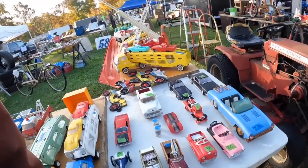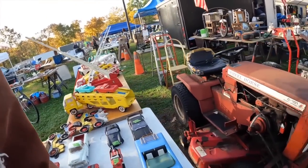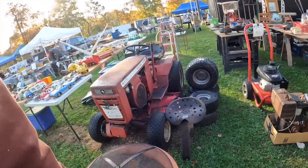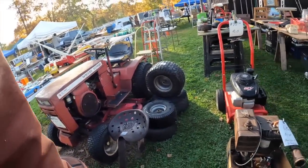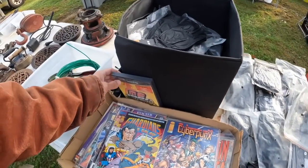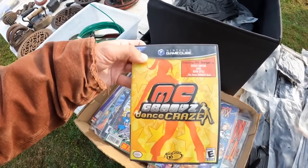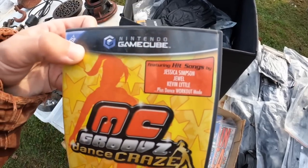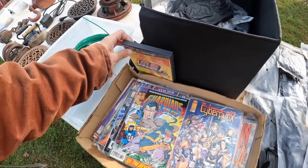If you're into this kind of stuff and you're curious about the prices, $120 for the car loader, $75 for the wheel horse. It's kind of interesting, you don't see a lot of GameCube stuff. Featuring hit songs by Jessica Simpson. That screams 2000s.